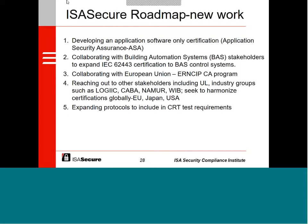A number of suppliers use the same elements in their products, such as embedded operating systems, Ethernet stacks, and other communication drivers. Is there any initiative to encourage suppliers of RTOSs and Ethernet stacks to pursue ISA Secure? Today we're certifying embedded devices and systems. But any IP addressable device that is included with the embedded devices or a system, such as switches and routers, gets tested as part of our network stress testing.